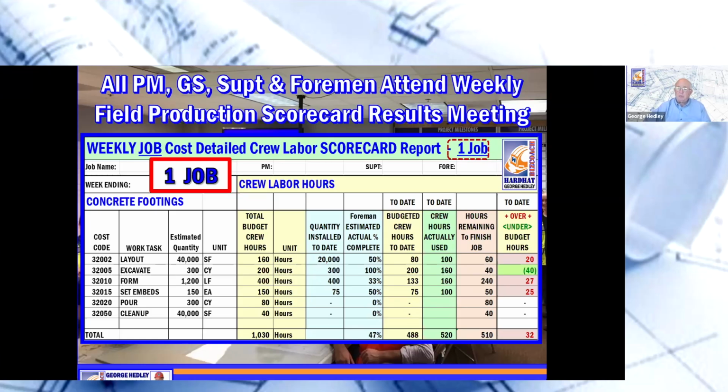So then we sit down with the team and we say, look, we're a little bit over on forming. What can we do to get that back on track? You're about 1/3 done. You're already about 27 hours over, which translates to about 60 when we're done. So what can we do to get back on budget? What can we do? Our embeds are way over. Are we okay there? What's going on? We can't have this job. I mean, this is a small job. We don't want to lose $2,000 on a $10,000 job, right? So what do we have to do?